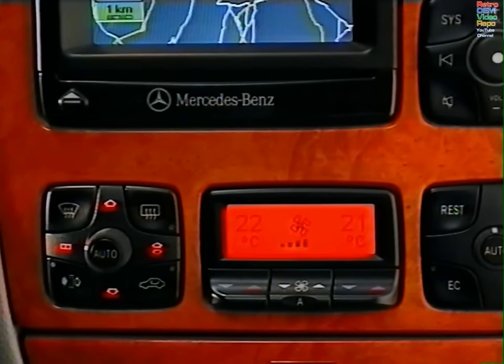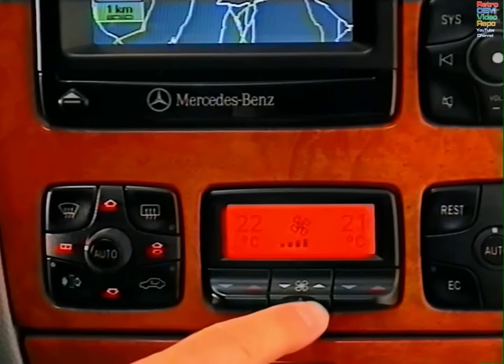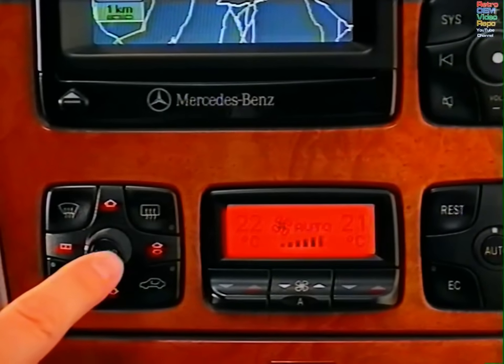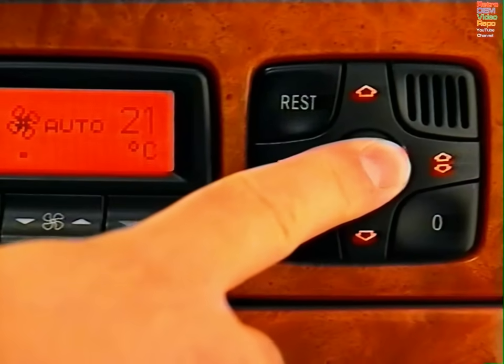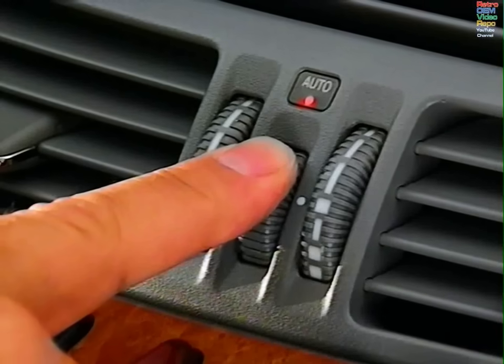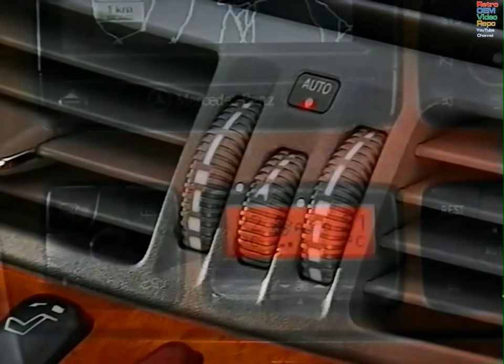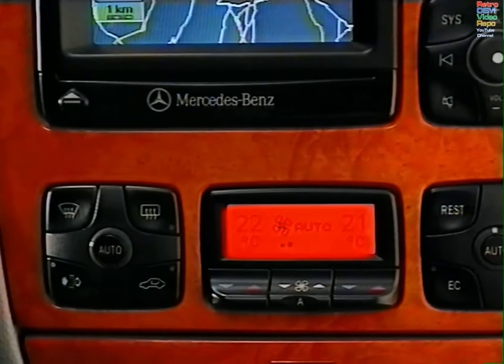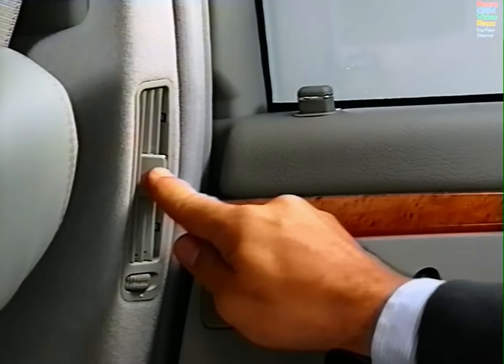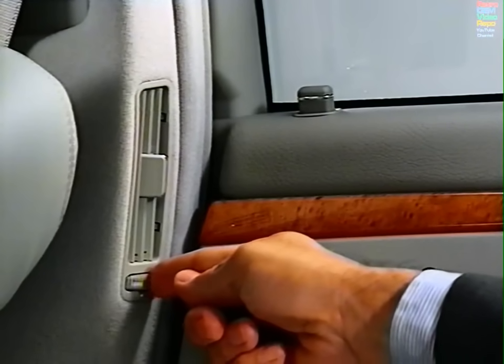Simply press A on the air volume rocker switch, the 2 combined rotary and push buttons, left and right, for automatic air distribution, and move the selector wheel on the center vent to Auto. This is the quickest way to reach and maintain the temperature selected. Extra air vents in the B pillars improve the climate comfort in the rear.